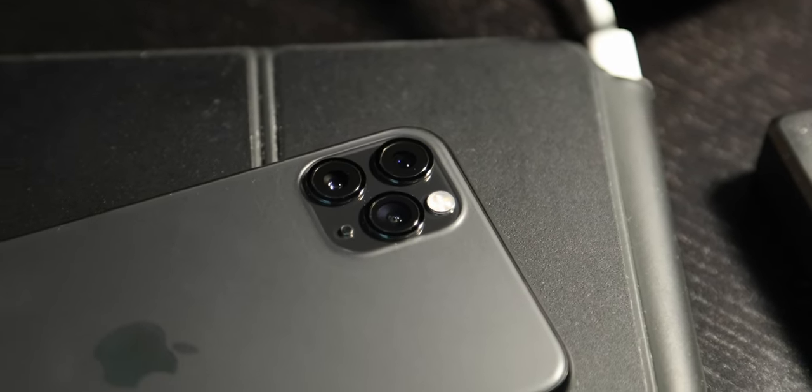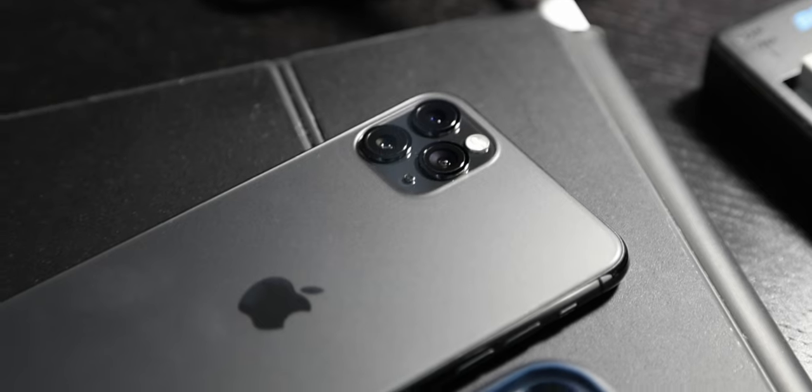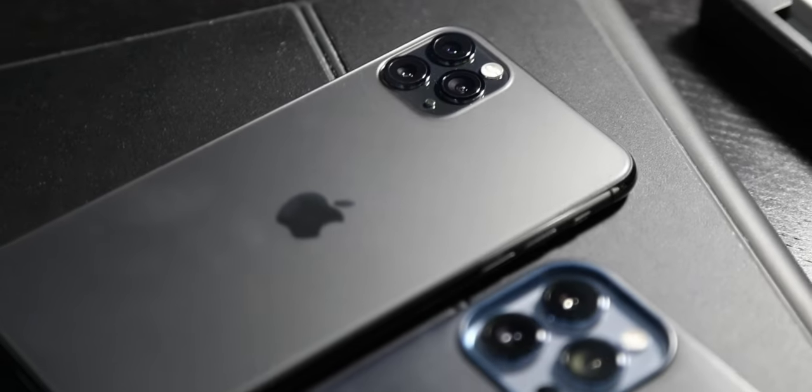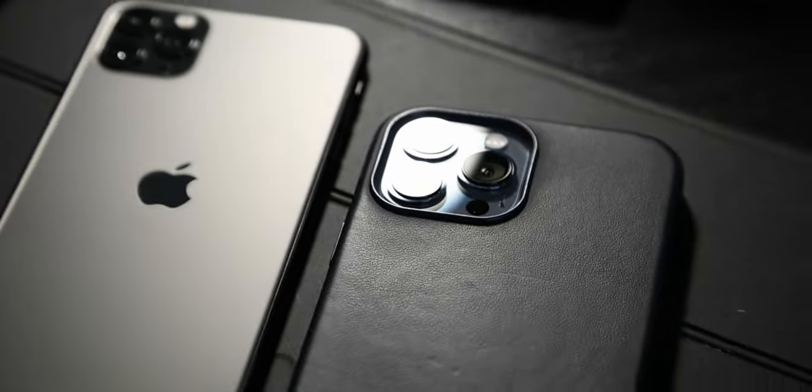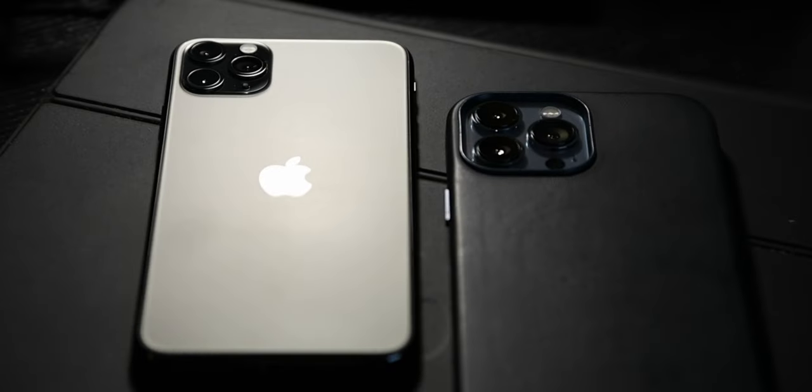And of course you do have the selfie camera on the front, and that's also been upgraded, but I'll talk about that a little bit later. I wanna talk about the cameras on the back first. So the 1X lens, the 26 millimeter focal length equivalent, is the best camera that this phone has. It does have optical image stabilization instead of sensor shift. Sensor shift would come with the iPhone 12 Pro Max a year later. However, it's still very good.